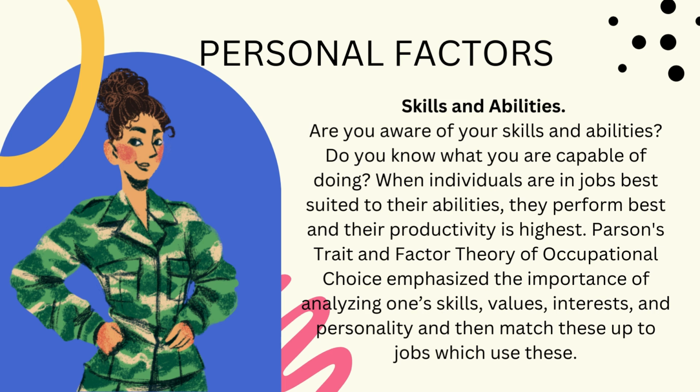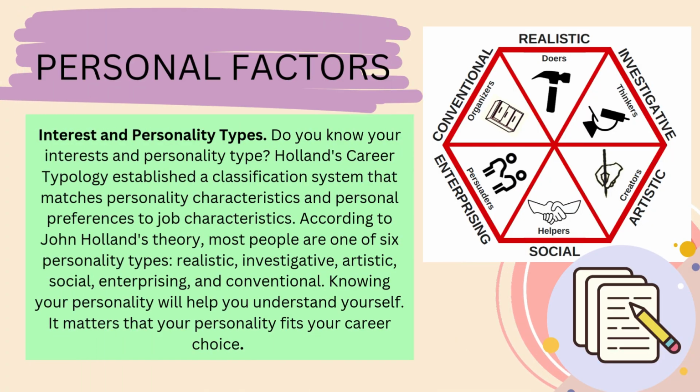then match these up to jobs which use these interest and personality types. Do you know your interests and personality type? Holland's career typology established a classification system that matches personality characteristics and personal preferences to job characteristics.